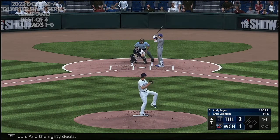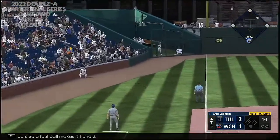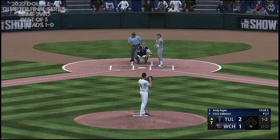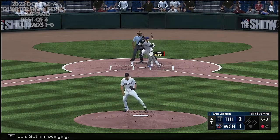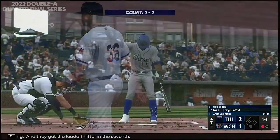And the righty deals. So a foul ball makes it 1-2. The wind of the pitch. Got him swinging. And they get the leadoff hitter in the seventh.